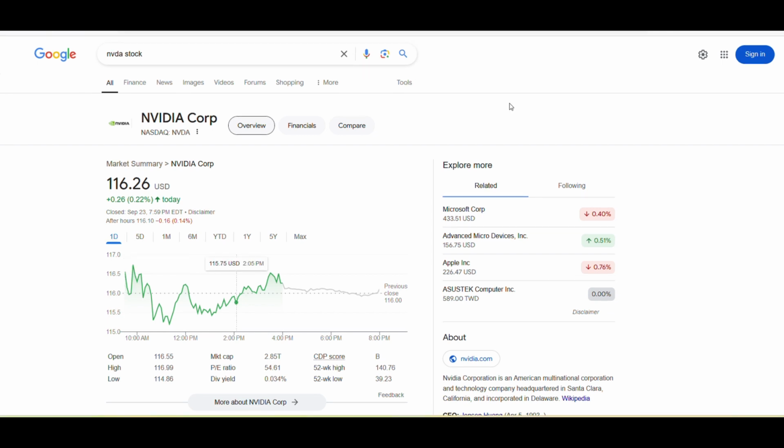Starting with the daily summary, Nvidia opened at 116.55. It made a high of 116.99. It made a low of 114.86 and it closed at 116.26. That is 0.22% up. But overall, as you see today, there was no clarity in direction. So lots of ups and downs. But the good thing is, as I mentioned, Nvidia closed positive compared with yesterday's closing price.